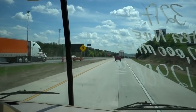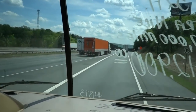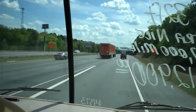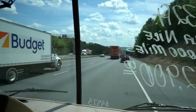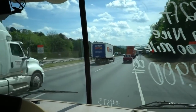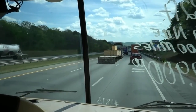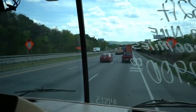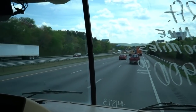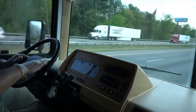So far, guys, the transmission shifts smooth. Motor runs great. Doesn't even have that exhaust manifold leak that the 460s were known to have back in the 90s. We're up to 50. Let's hit the cruise and see how this feels. And the cruise works.